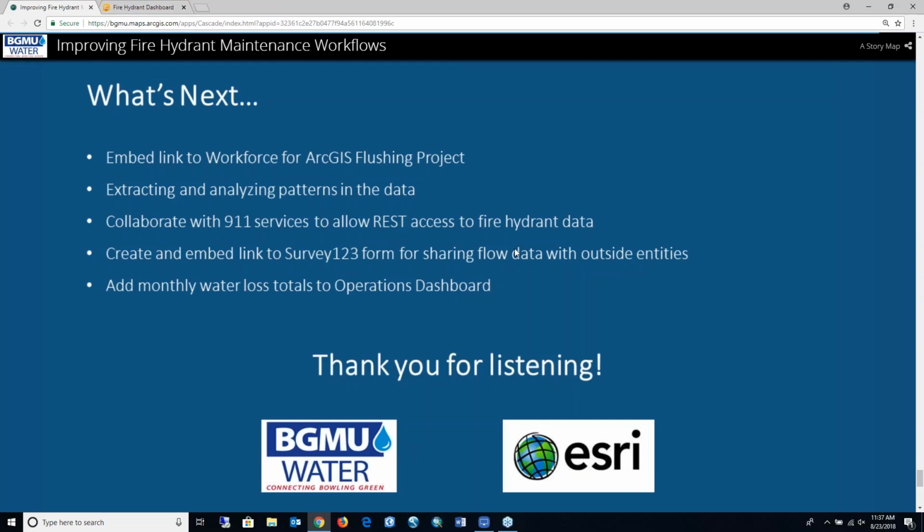So I embedded that link for her to hop from the dashboard to iView to open up a work order, but we also want to do that direct hop from what hydrants need to be retested because of low GPMs, from the dashboard to Workforce, so she can create those retest assignments. We're also looking forward to starting some analysis on the data that's coming in. We've got about a year and a half worth of data that Andy's collected out in the system.